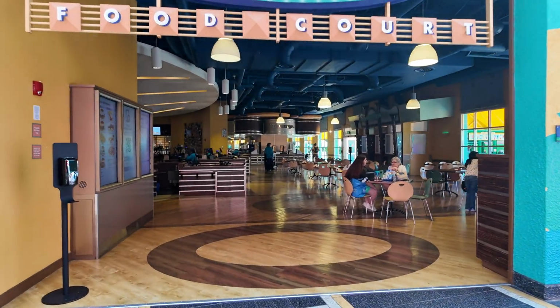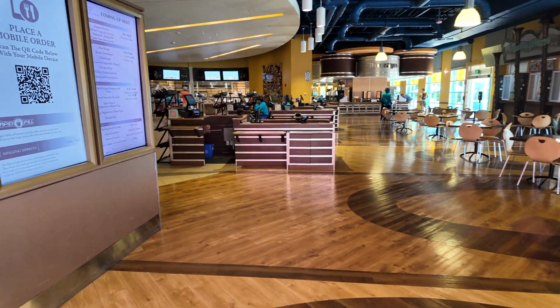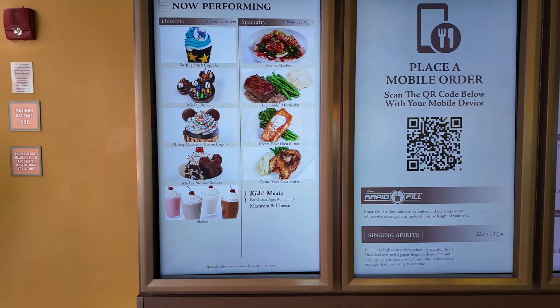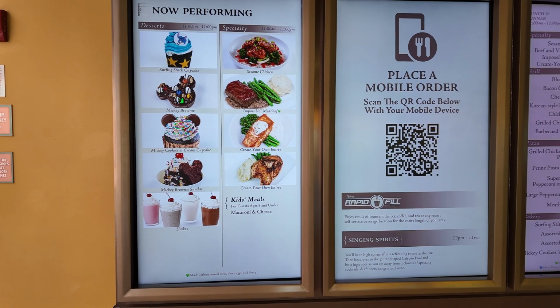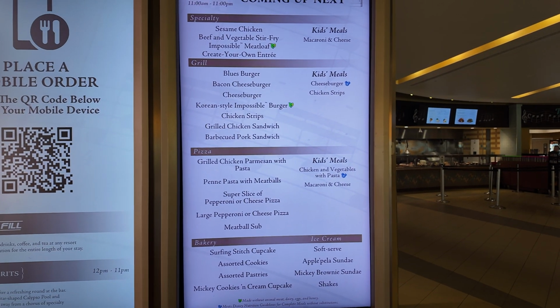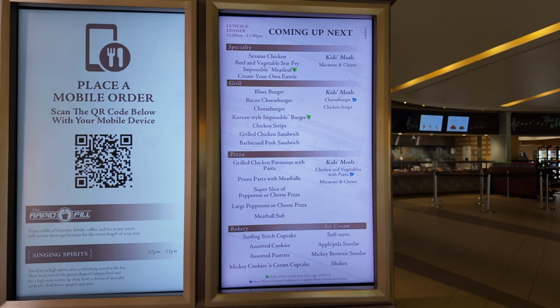You'll see some of the same options here at this resort as well as the other value resorts. You can also place a mobile order, and here are some of their options here. You'll still see the Surfing Stitch cupcake and other options. You have Impossible Meatloaf, create your entree, and they have the same operating hours. They're pretty consistent with these resorts. They're all right next door to each other, so you can walk from resort to resort and still get the same options if you'd like.